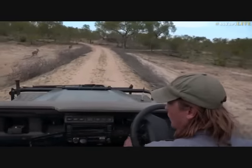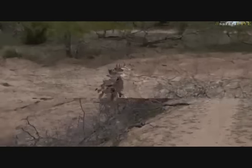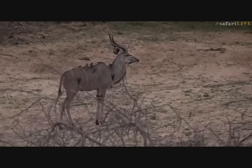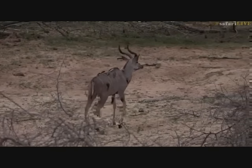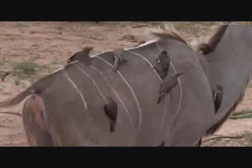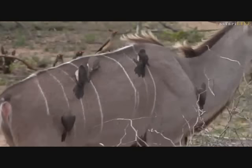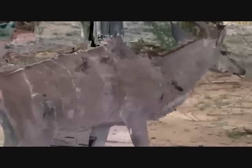Oh, we've got some more. We've got lots of animals here. The kudu have just come for a drink. They're busy walking away at the moment. There we go. That's a young male kudu. He's still growing, but he's a very elegant antelope. And you can see all the birds on his body. Those are called oxpeckers. And what they do is eat all the bad bugs like ticks and fleas that are on the kudu, and so it's a mobile meal on wheels for the oxpeckers.